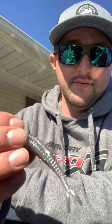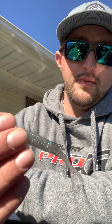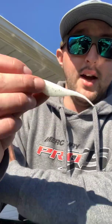On days it's super bright and sunny, and if it's not too windy, everything's pretty slick, I'll go with a light color, something just clearish kind of looking. Days you get a little bit more overcast, I'll go in a little more dark colors. And those really dark days, I go to solid white. But those fish can be found from 20 to 75, 80 feet. I've caught bass in 70 foot of water before on a Damiki rig.